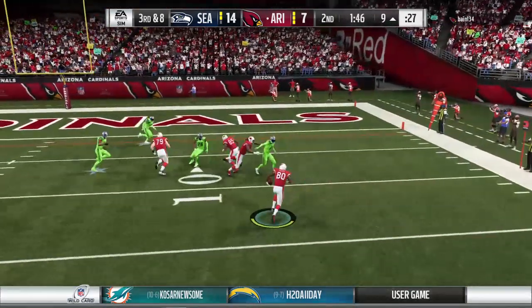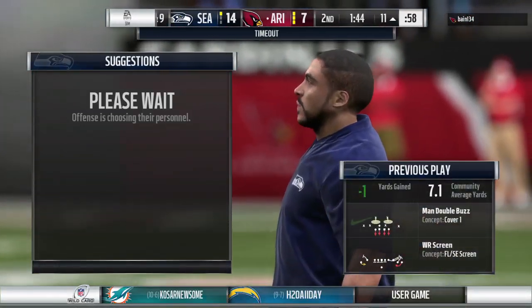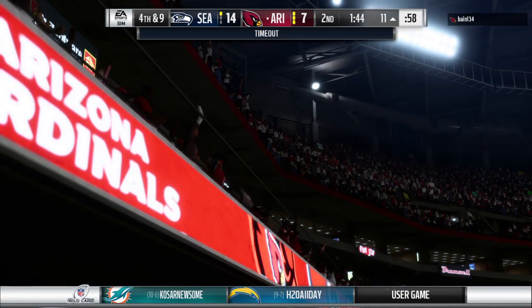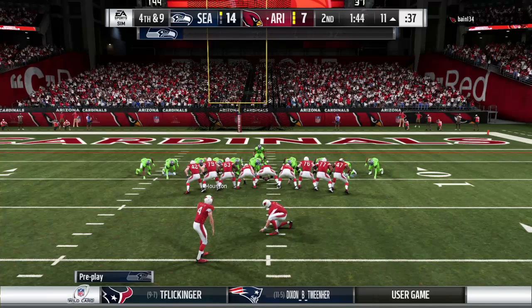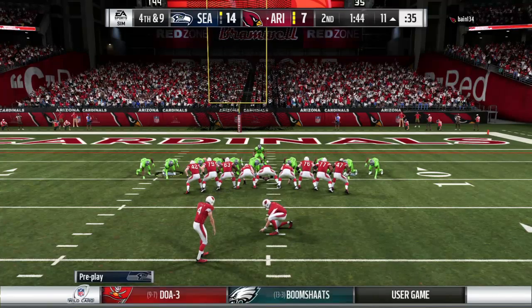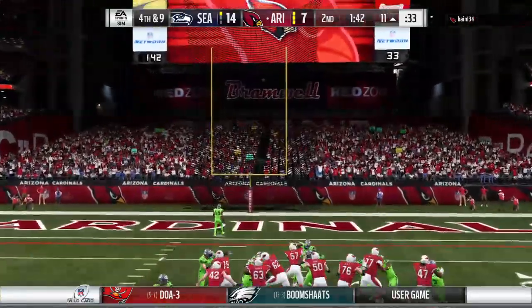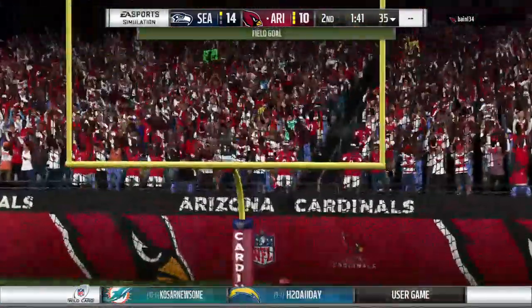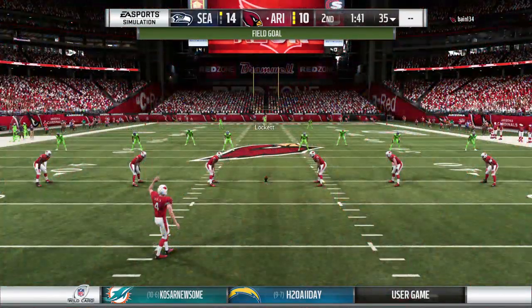Marino sets up. Man open right side. It's Rodgers. And now the Seahawks are going to call another timeout, as they'll head to the sideline and talk over what to do next. And Zerline's kick is good. And they'll cut the lead back down to 4 now at 14-10.